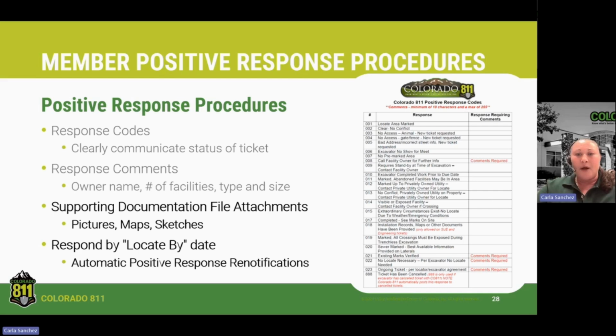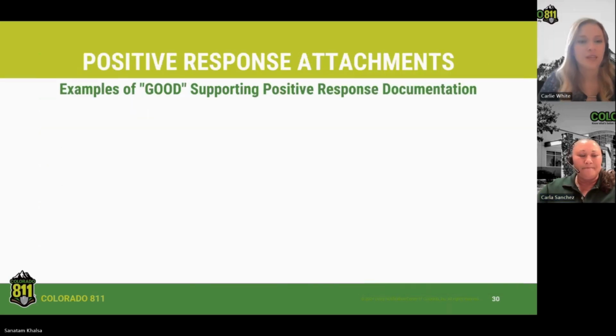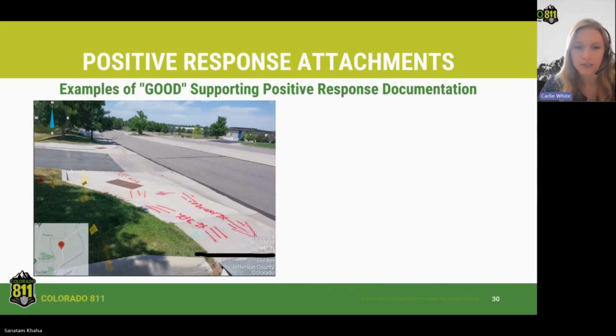I'll pass it on to Carly to cover some examples of supporting documentation. Carly? Thanks, Carla. All right, let's take a look at a few examples of some good facility owner operator positive response supporting attachments that we have received. This first one is a great example.